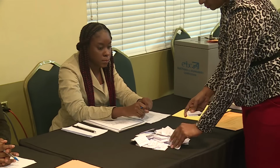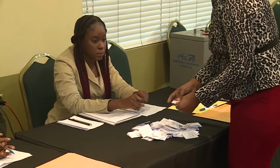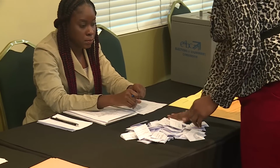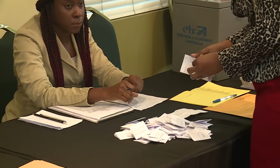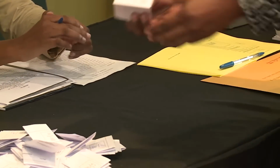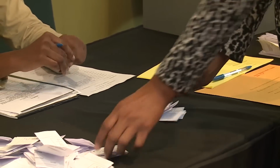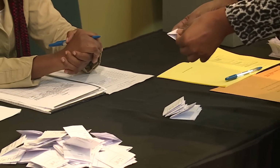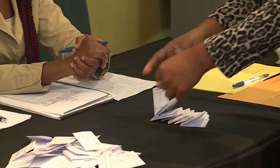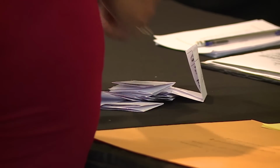She's actually looking for the initials of the DPO to ensure that all the ballots were in fact valid. So she's examining the ballot papers to ensure that the initials of the DPO and the correct polling station number are on those ballots. At the same time, she's making a quick count of how many ballots were in the box.